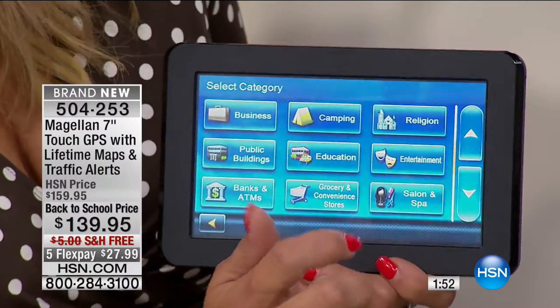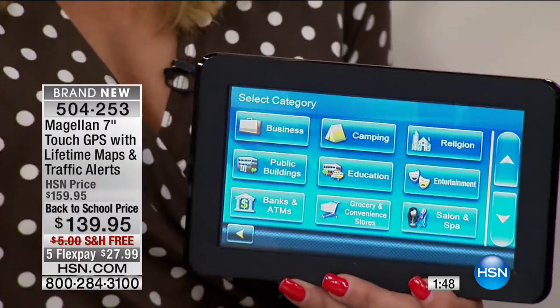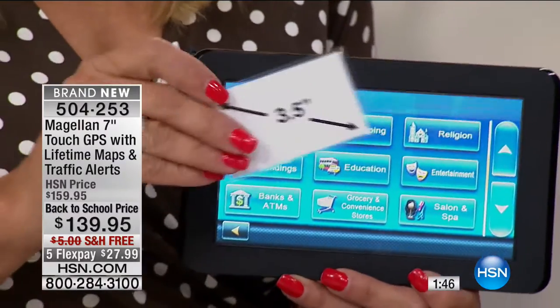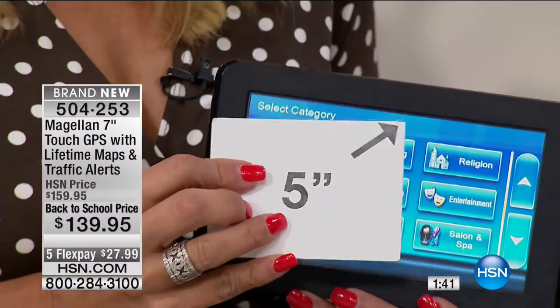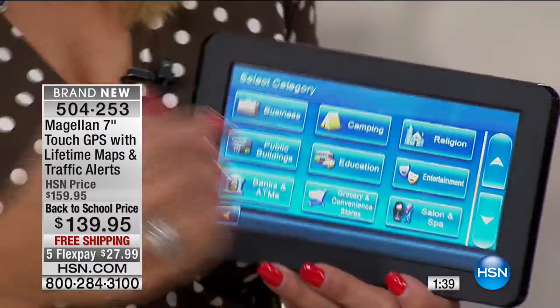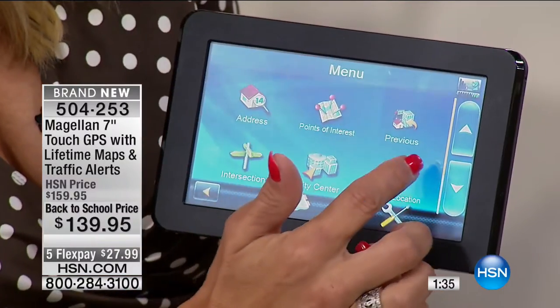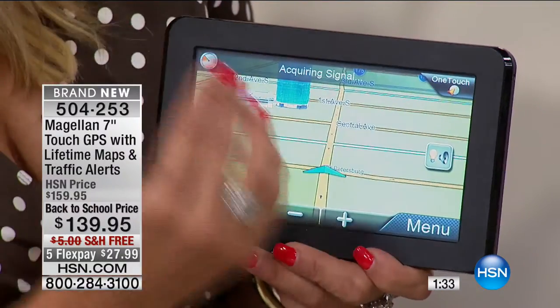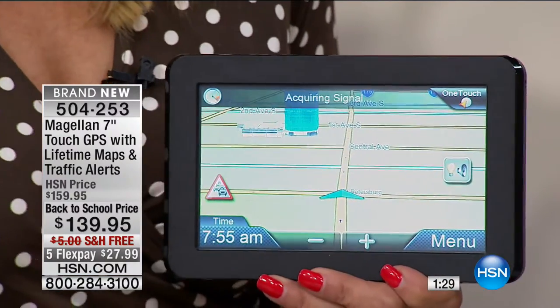You walk through that checklist. We haven't seen red light cameras in a GPS in years, so it's so exciting to have that. You're not looking at a 3.5-inch size. You're not looking at a 5-inch size. You are looking here at the largest size that we've ever offered, which makes it so easy to see where you're going. More than that, I love the fact that you can customize it. And more than that, I love the fact that it gives you peace of mind.